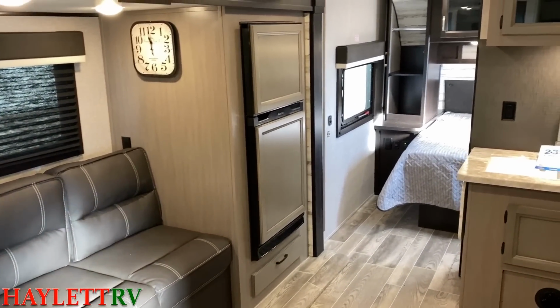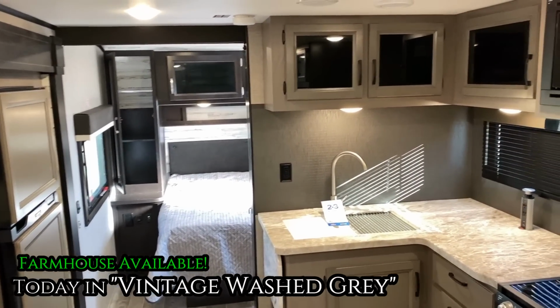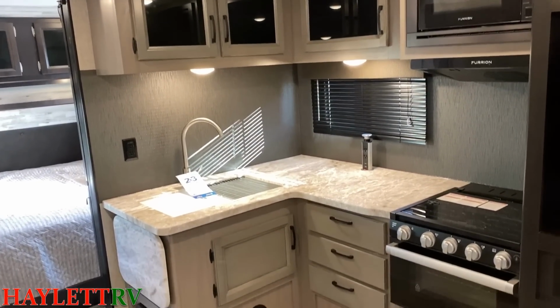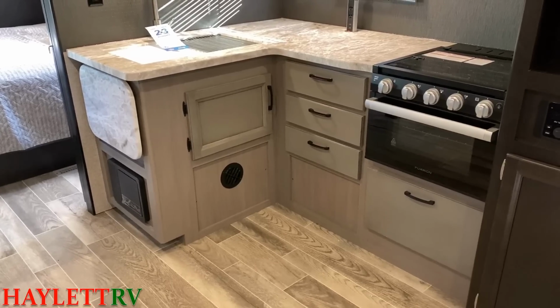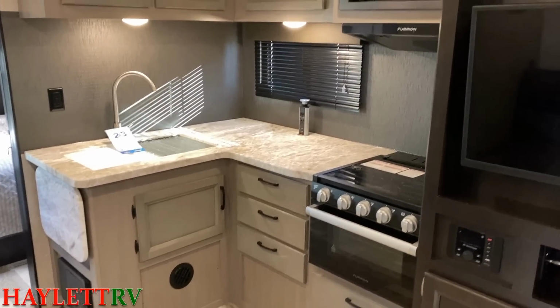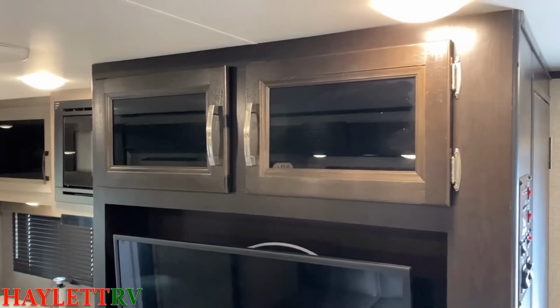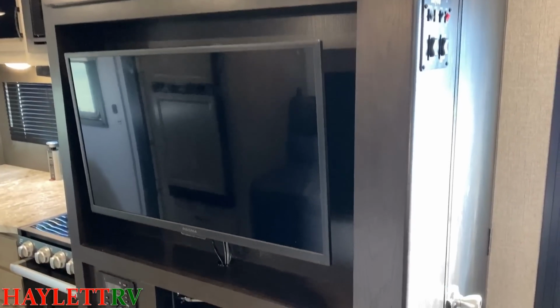The woodwork tone that we're looking at today is called Vintage Washed Gray. I think it's pretty darn sharp. I think it's a nice alternative to modern farmhouse. It's a little more consistent. Some people aren't super big into the very high contrasting two-tones. Although, when you see this entertainment center, you'll actually see that there is still a little bit of two-tone action, but there's something about it that feels like maybe it just meshes and blends a little bit better here.